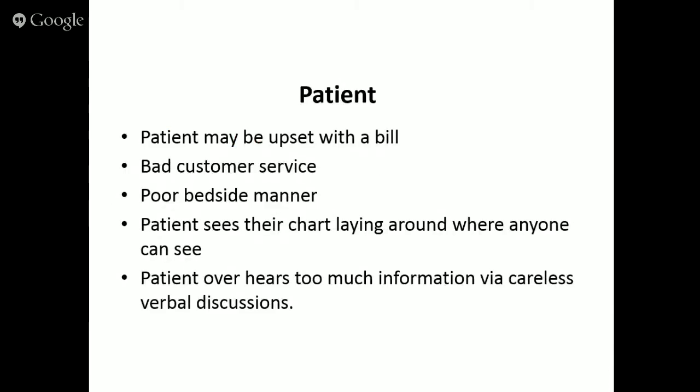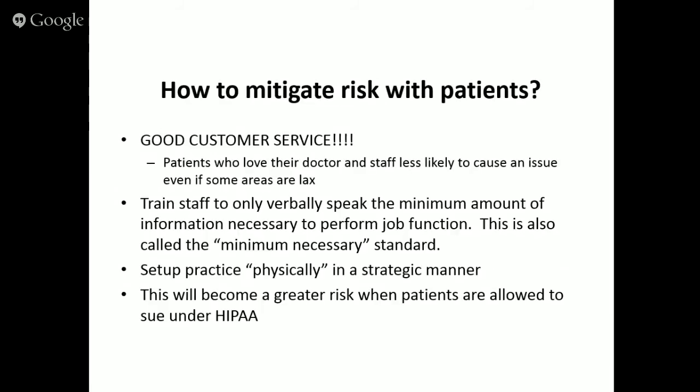Let's move to patients. How can patients cause you an enormous nightmare? They may be upset with a bill, bad customer service, poor bedside manner. Patient sees their chart laying around where anyone can see. Patient overhears too much information via careless verbal discussions. How can you mitigate risks with your patients? Bottom line is, with any business, good customer service, and make sure and reinforce this to staff. Patients who love their doctor and staff are less likely to cause an issue, even if some areas are lax. That's just common human nature.